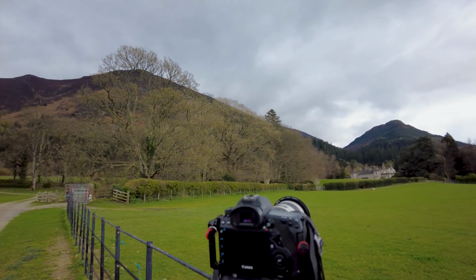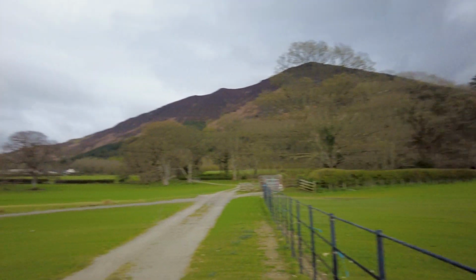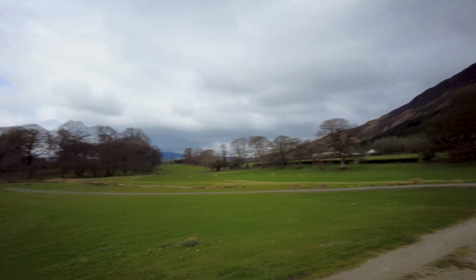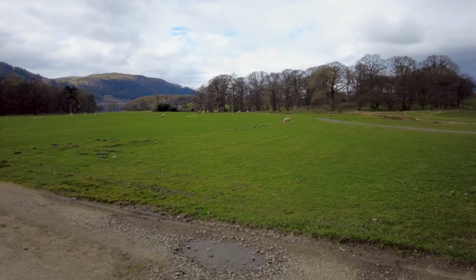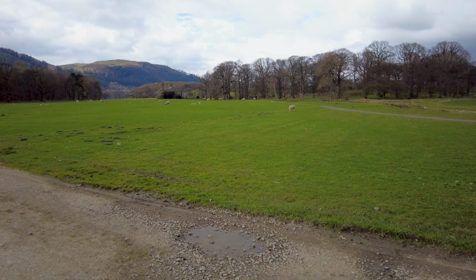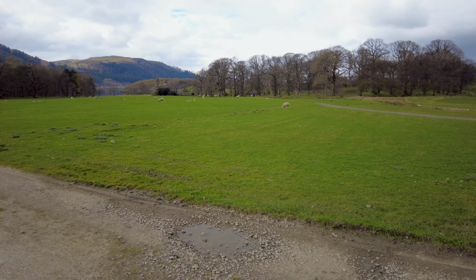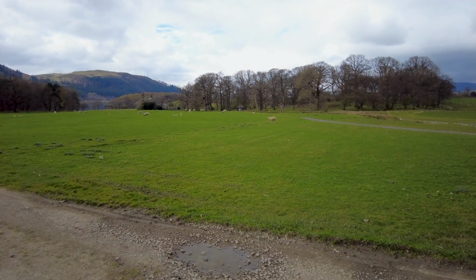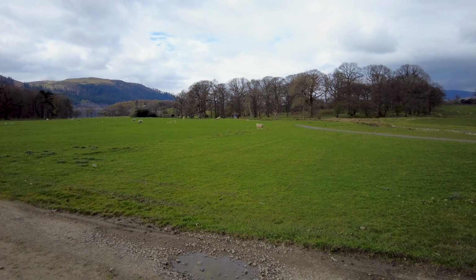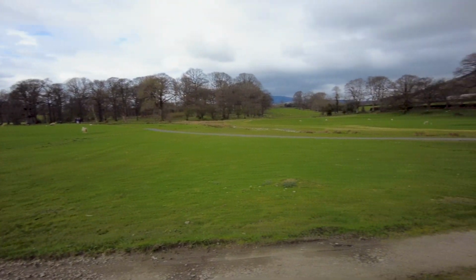And as we turn around here we can see there's quite a lot of sheep in this field, so I did take some handheld images of the sheep and the lambs. If they're any good, if there's any nice ones, I'll put them up. And we're now going to head back to the van, so we'll see you a little bit later.